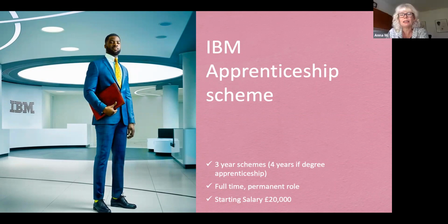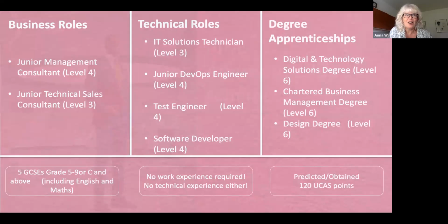I know some companies prefer to just offer you a fixed term contract for the apprenticeship, but this is a big investment in you, and we'd love to keep you after that. And the starting salary is 20,000, and we aim to get you up to a graduate salary after the 3 years as an apprentice. Okay. Yeah. Thank you for being so transparent with that. I think it's really valuable for students to know what to expect when going into roles like this. Yeah. Thank you.